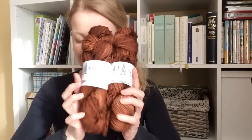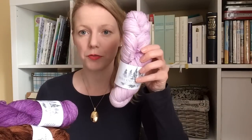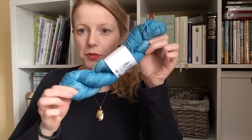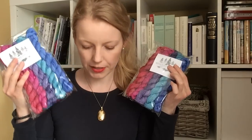Okay. There isn't so much in the shop at the moment, but what I still have is chocolate, dragonfly, soft rose, cream toffee, this pretty blue, and these mini sets. So 5 mini skeins in a very lovely pack.